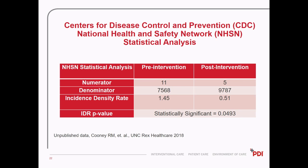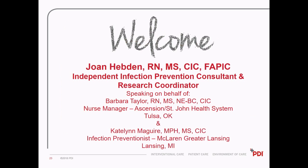So you look at statistical significance. You can plug this into the CDC's calculation here for the IDRP value, and it is statistically significant at 0.04. If you look at the numerator going down from 11 to 5, there's where you would get that different rate. And so we've done very well with this, sustained, and I'd like to thank you for listening.